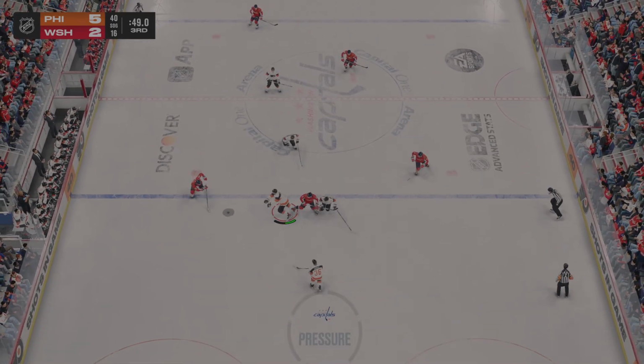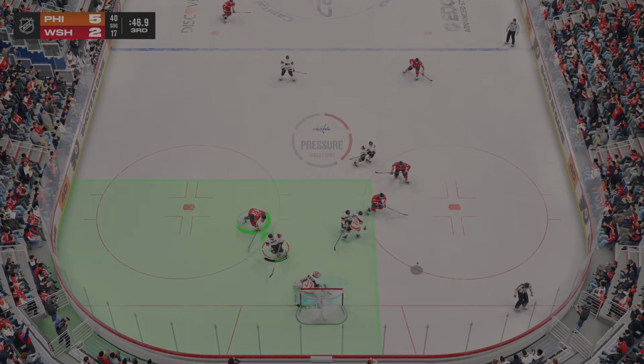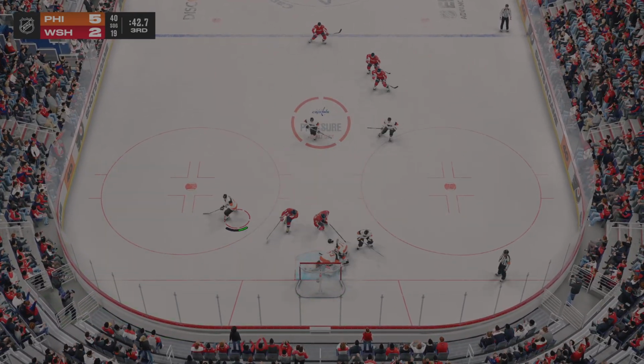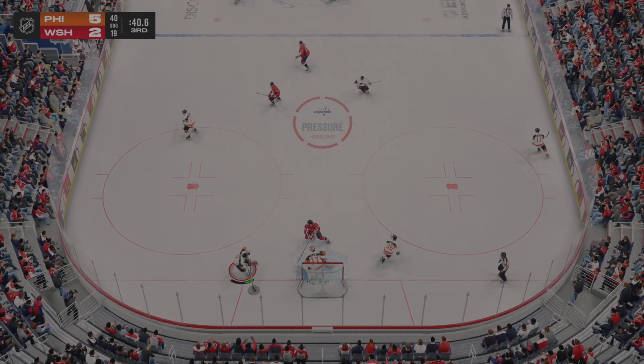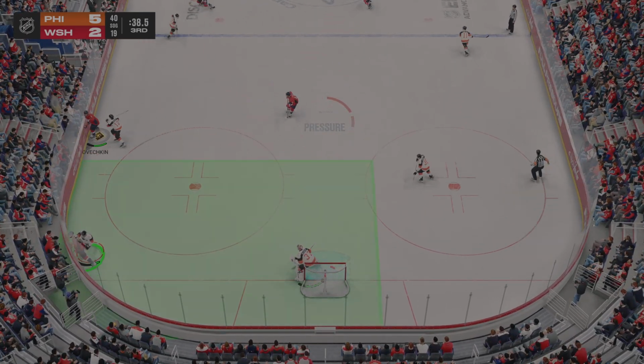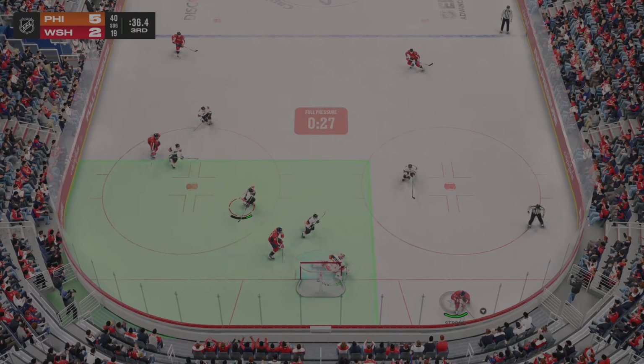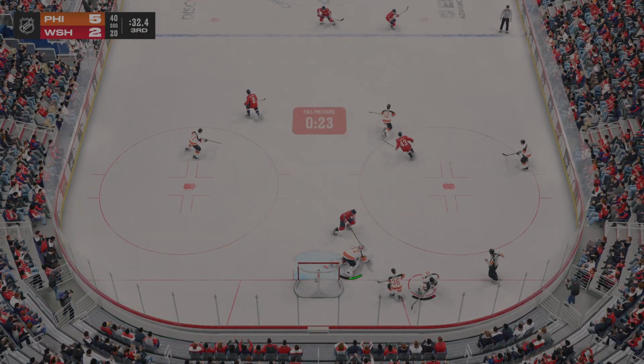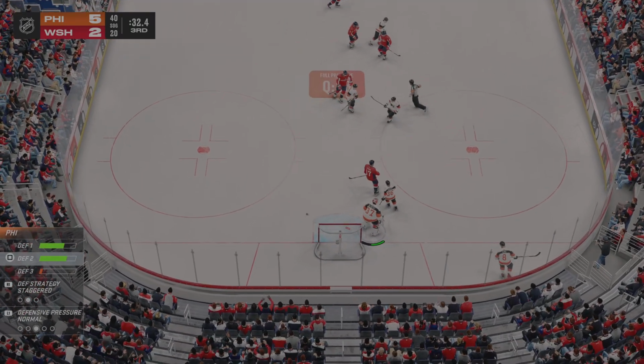This is a really nice save, James. I mean, the shooter's in the middle of the ice. He's in the slot area, and he's got to get to the top of the crease, square to the puck to be able to make that save. Great job. Shuts him down. I love this save, James. I mean, the goaltender is so aggressive on this play. Doesn't give the shooter any time to get rid of it. And he was locked in on that save as play continues.